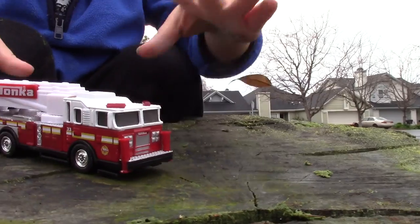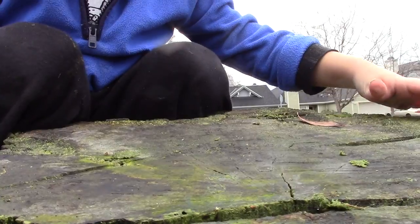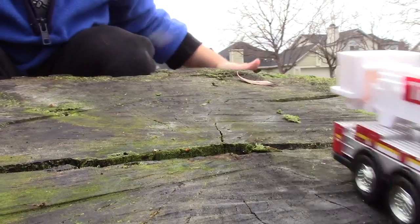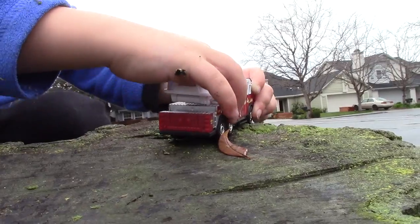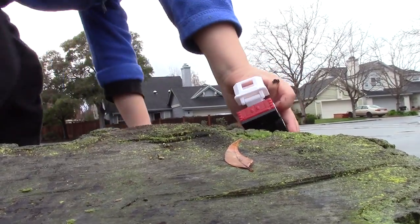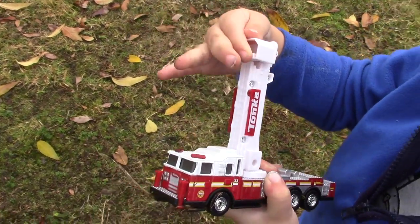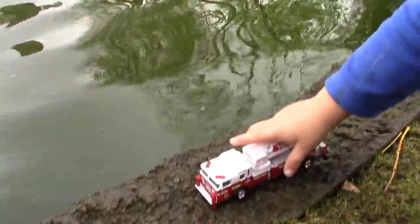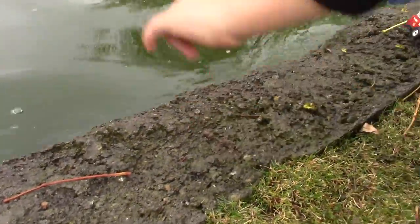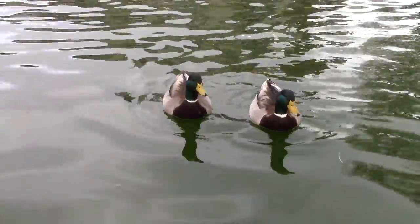Let's play. Has to race. Because look at this. Here we go. Cool. Go rescue King. It has to rescue a tree. You can extend the ladder. It works! Run! Here they come.